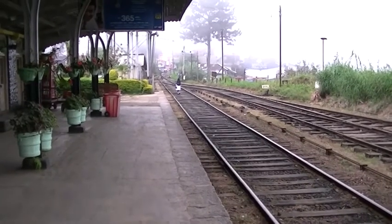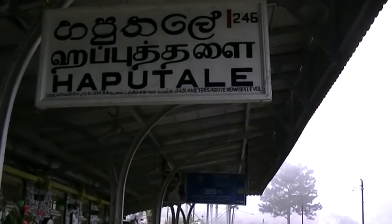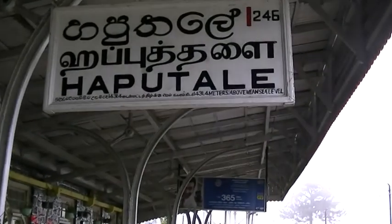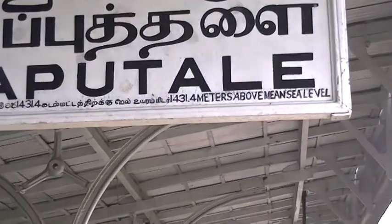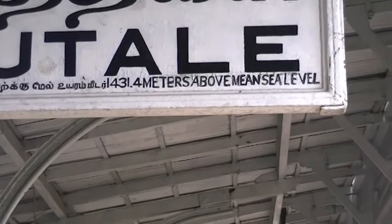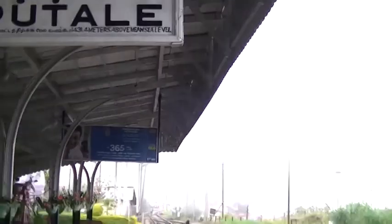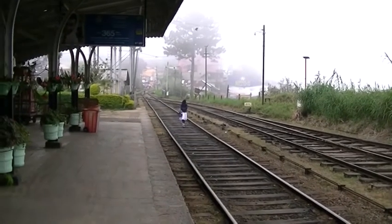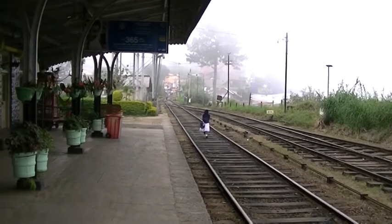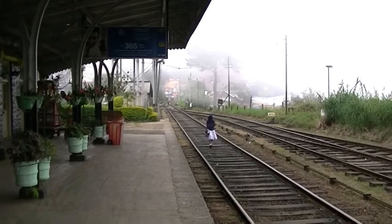Those there look 1,431.4 metres above mean sea level. Got a little schoolgirl walking down the train track, which is quite unusual.